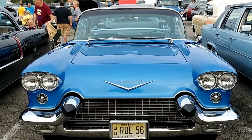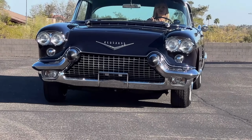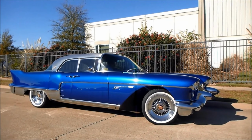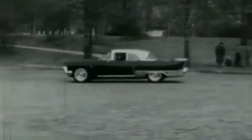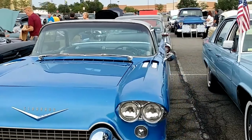The design was pure Harley Earl, with dramatic fins, acres of chrome, and proportions that made other luxury cars look modest. The body was hand-formed and painted in a deep metallic blue that seemed to glow in the sunlight. But the real innovation was in the luxury features.